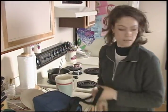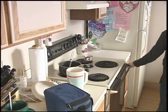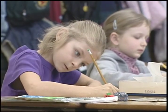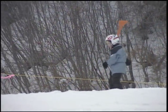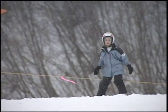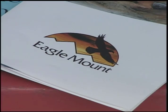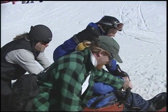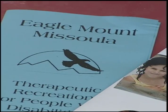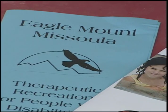Devin's mother heard about an adaptive skiing program starting in Missoula. Gosh, this would be a great opportunity for Devin to have an experience that his peers have. And Devin's cognitively really bright, and he knows that they're getting opportunity to have some fun and go skiing. And so I know he wants to have those opportunities that other kids have. The program is called Eagle Mount. It provides therapeutic recreation for people with disabilities. It started in Bozeman and now offers programs in Great Falls, Billings, and Missoula.